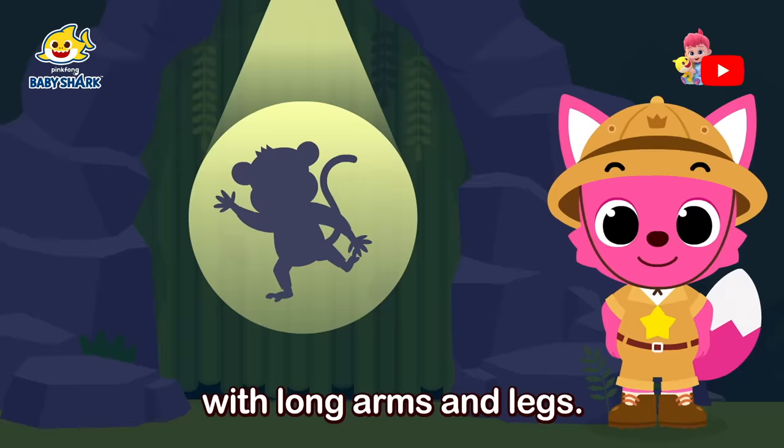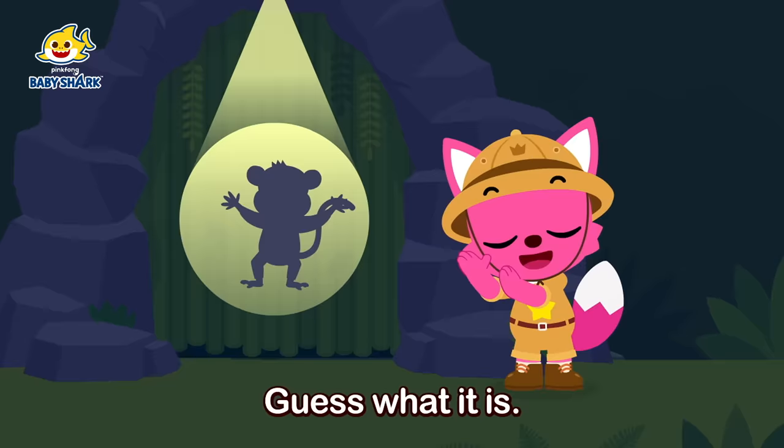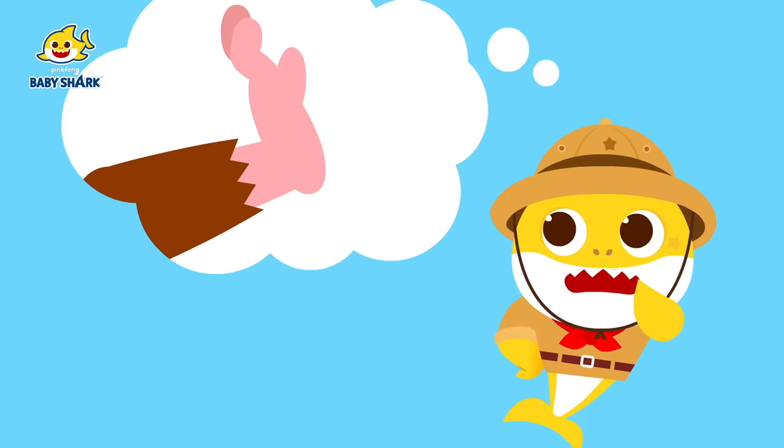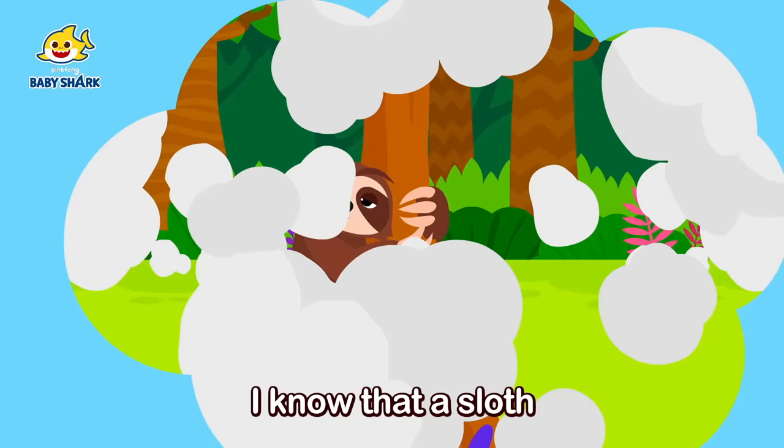What is it? Try to guess, guess what it is. What kind of animal has long arms and legs? I think I know! A sloth! I know that a sloth has super long legs and super long arms.